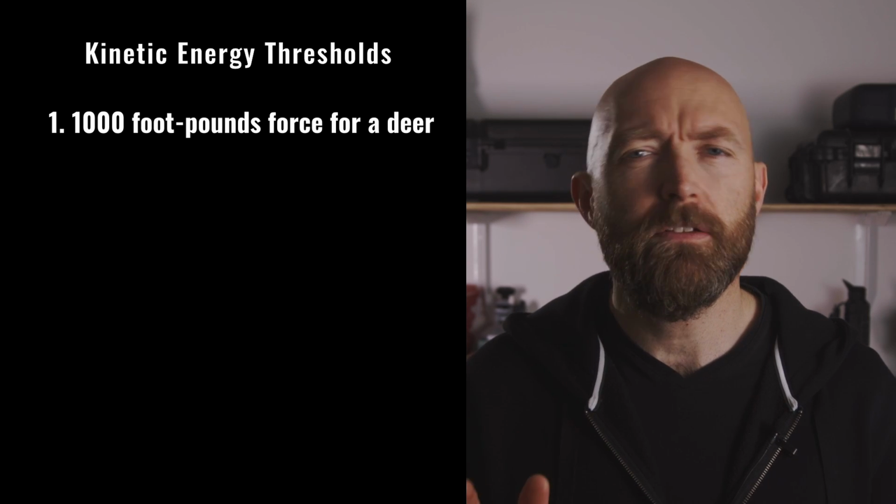As mentioned in part 1, kinetic energy indicates the bullet's ability to perform work. Some folks, including Colorado Parks and Wildlife, refer to kinetic energy thresholds for different size animals. 1,000 foot-pounds force for a deer and 1,500 for an elk. I don't think that anyone ever asked deer or elk about these limits. Still, in my experience with these sizes of animals, they're good pointers to see how adequate a cartridge is.